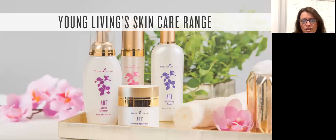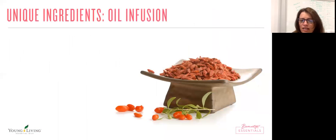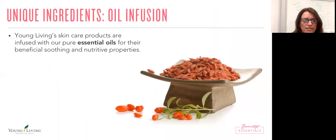And so we start off with the skincare system, which is your cleanse, toner, moisturizer, and that's really your absolute basic system. So if in doubt, if all you can do is that, that's where you start: cleanse, tone, and moisturize. And they're a beautiful range of products that have lots of nutrient-rich ingredients, including essential oils, of course, some of which is frankincense and lavender.